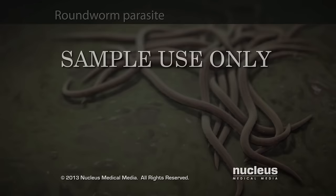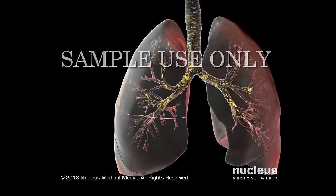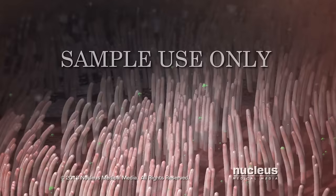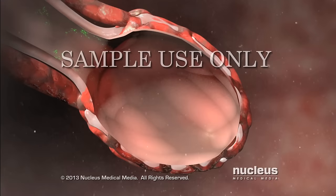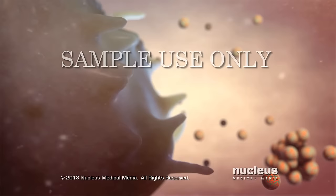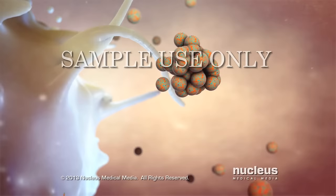Your airways catch most germs in the mucus that lines your trachea, bronchi, and bronchioles. Hair-like cilia lining the tubes constantly push the mucus and germs out of your airways, where you may expel them by coughing. Sometimes germs make it past your mucus and cilia and enter your alveoli. Normally, cells of your immune system attack these germs, which keeps them from making you sick.